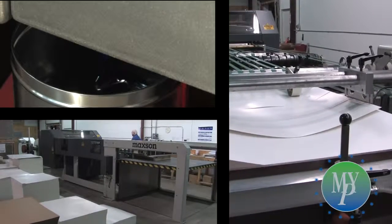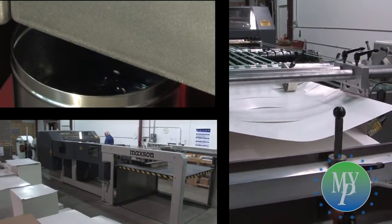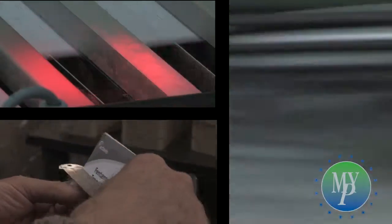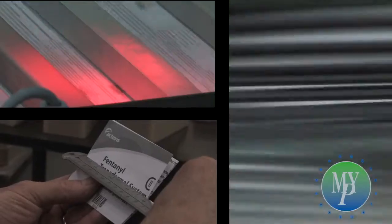At the Mid-York Press, green equipment, supplies, and processes are good for the environment and for reducing net costs of producing folding cartons and inserts.